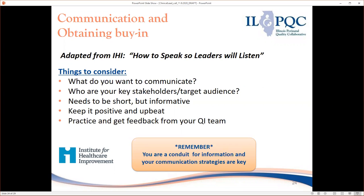Again, one of the biggest things you can do is keep it positive and upbeat, be energized about it, and then also practice it. Get some feedback from your QI team. Maybe you host your first monthly meeting and you work on an elevator pitch. We know our communication is so important. We want to make sure that we get an early start to communication and obtaining buy-in. We want to make sure everyone has concise, clear information on the launch of our initiatives and what that's going to look like. So let's meet together and practice it. How does this sound? What do we like? What don't we like? Again, don't overthink it, but keep it short and concise, and maybe even practice it out loud.